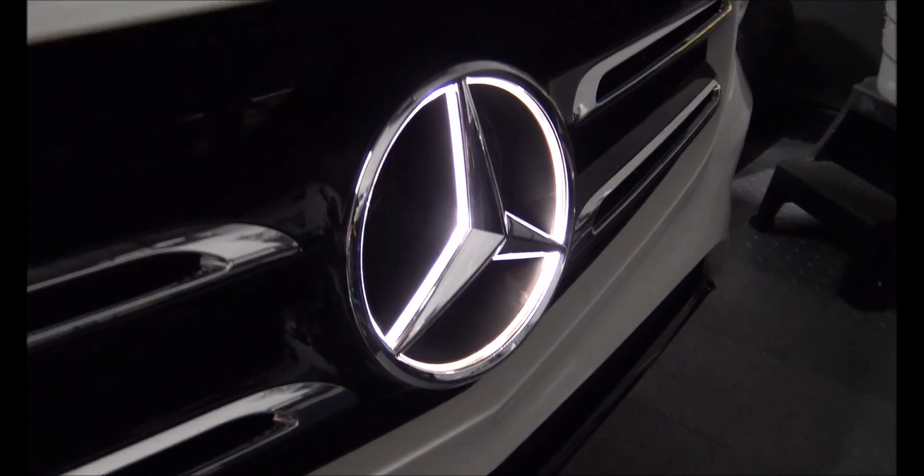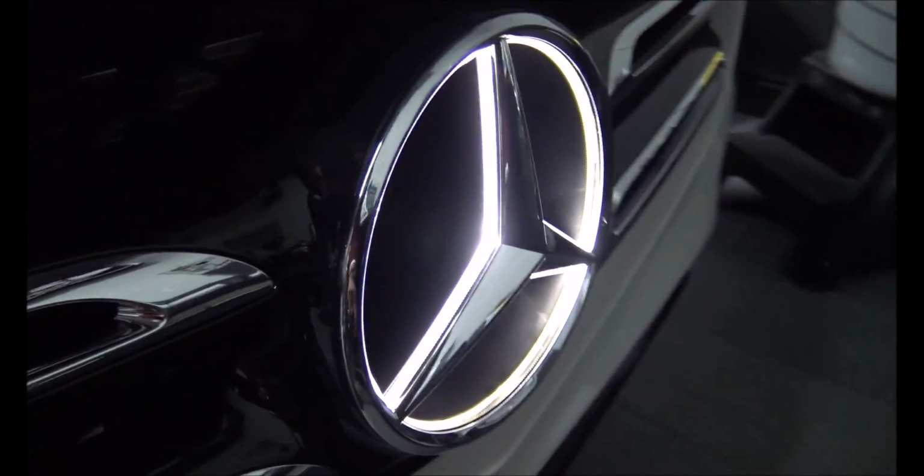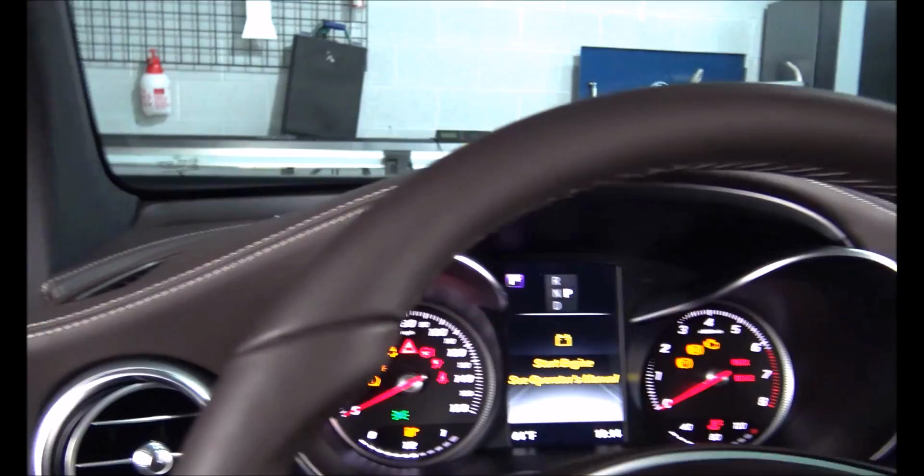Check that out. I love that. It's a backlit LED Mercedes icon. That is so cool. Let's take a look at the heart of the beast.